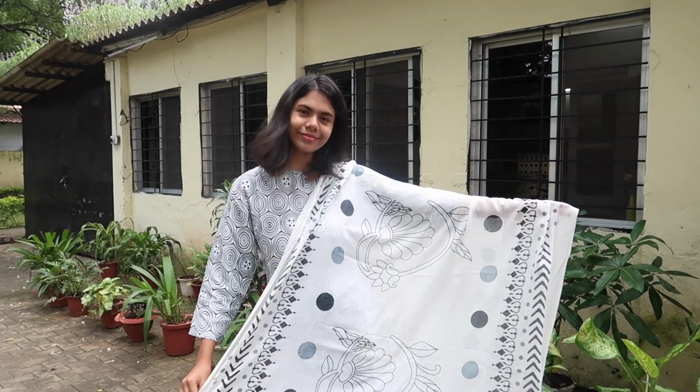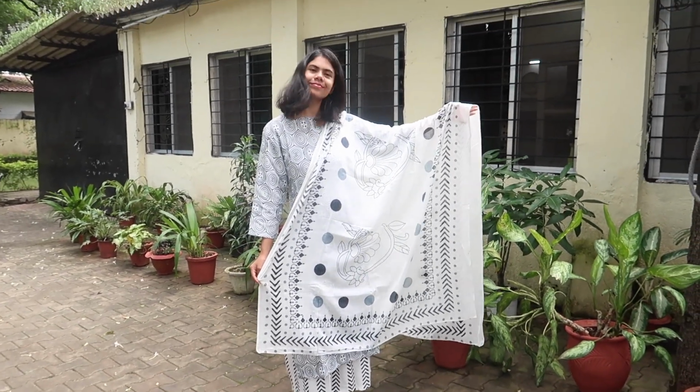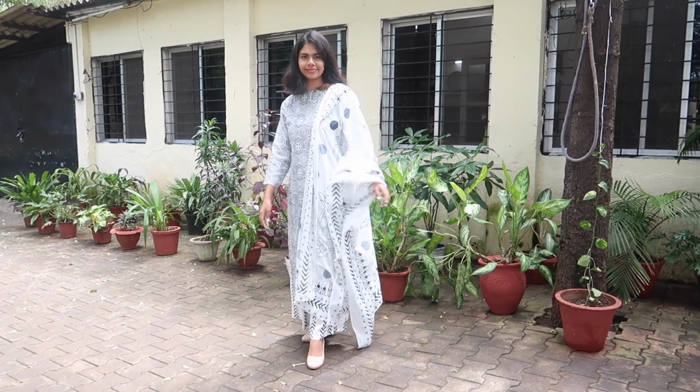And here finally we have the dupatta, which is really light, and also it again has these polka dots, it has these arrows and these designs. Overall, all these three together follow a white, black, gray kind of theme, which I absolutely love. So yeah, this is the first one, absolutely love it. Let's move on to the second one.